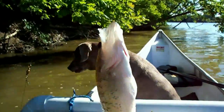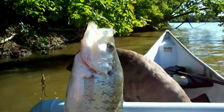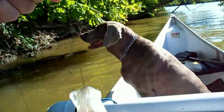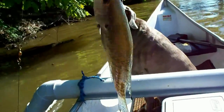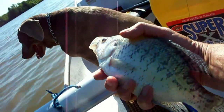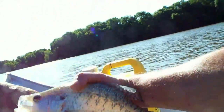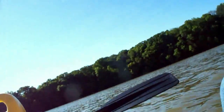Okay, Brittany. Got a big old crappie on a jug. Can you believe that? We caught a crappie on a jug. It's a first for me. What do you think, Britt? Yeah, big fishy, huh? Big crappie. Oh well, bye crappie. Short swimming, huh? You'll make it.